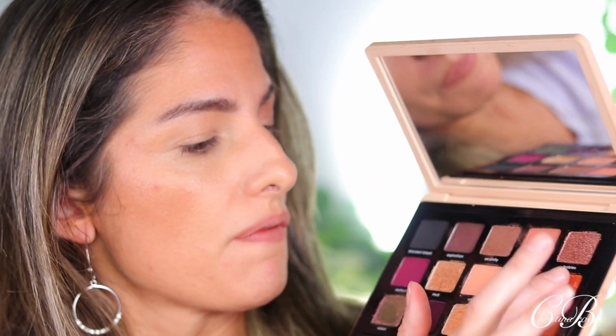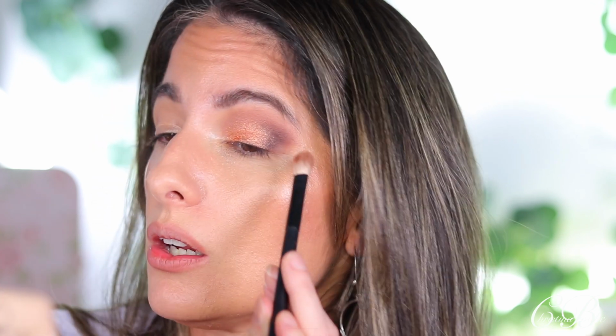Let's put a little bit of invention on top just to make it even more sparkly. Cool. Now let's blend all of these together.